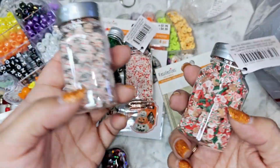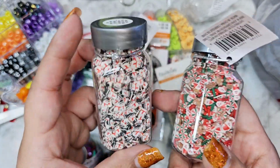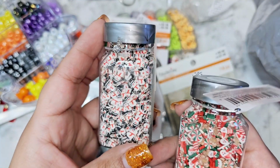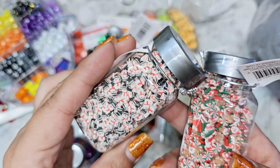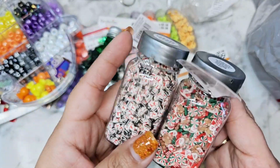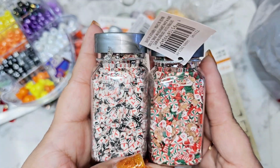But for, like, $2 and change, I thought this was really good, because when you buy these off of AliExpress or Temu, they don't come in a jar already. They come just, you know, the little cane slices in a Ziploc baggie. So I thought this was a really good deal for the price, and then I don't have to wait for it. I'm not ready to do Christmas crafting yet.